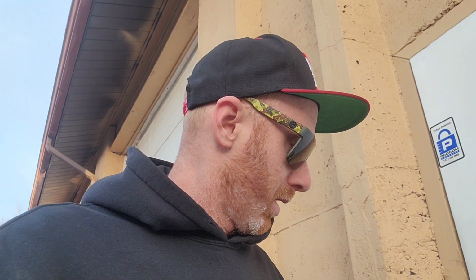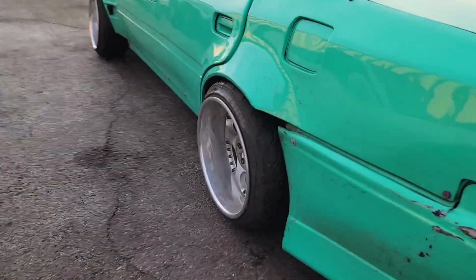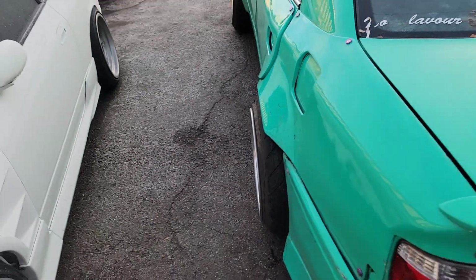All right, got everything loaded up at the shop. Forgot to mention, I put my big chrome wheels on. This is the first time I've ever had these wheels on a car. They've been too big to fit anything I have. These are 75mm fenders on here, and those are 12-inch wheels.